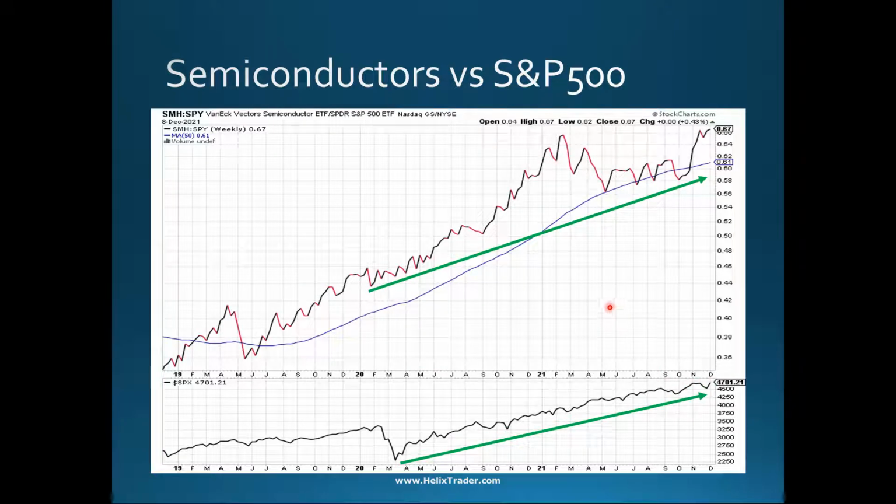Same if we look at the semiconductors to the S&P 500 itself, so how far ahead or behind the semiconductors are outpacing the index. In this case, they are outpacing the index since way back, really. And again, also making new highs, which again is bullish for the market because semiconductors tend to be a leading indicator.